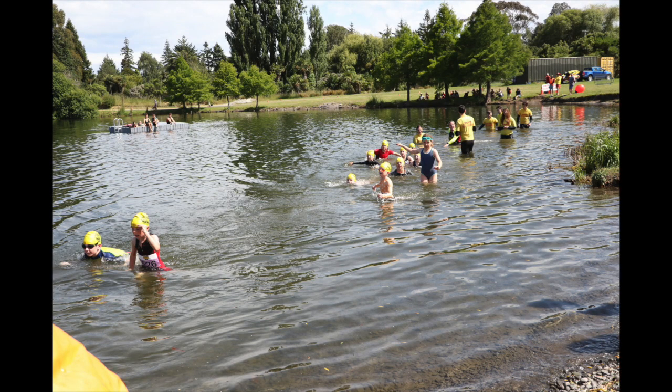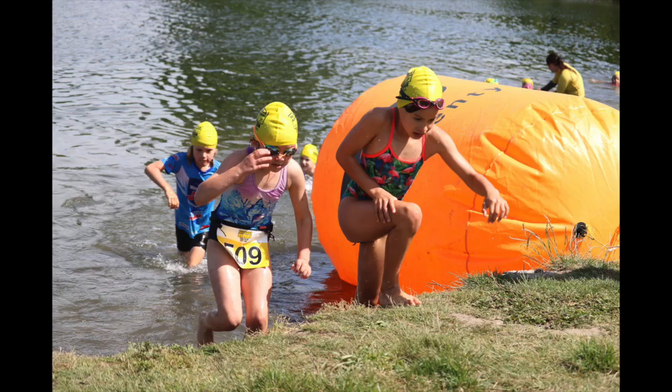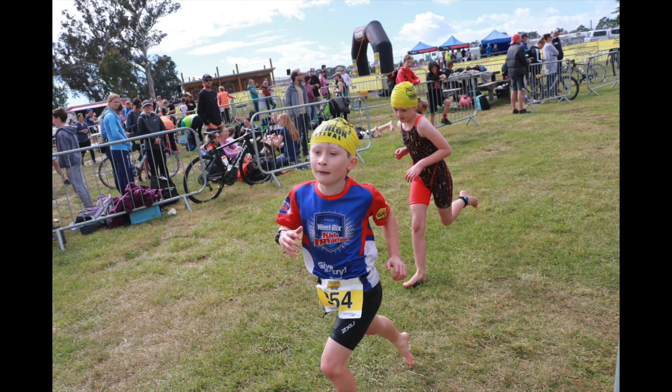First up, the swim leg. We will group the kids depending on how many entries we have on the day, and they will start with a run slash wade slash swim through the water. We'll have lifeguards lining the course, and the kids literally need to get from the start point to the end point. When they do exit the water, as you can see in this image, it's a bit of a step up out from the lake, but still very manageable, and then the kids will run off to their transition area.